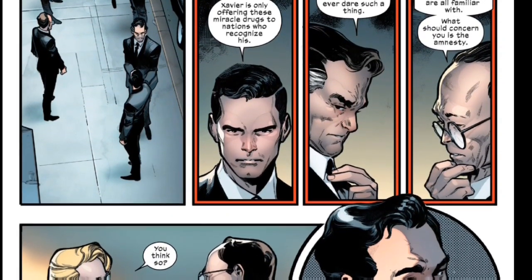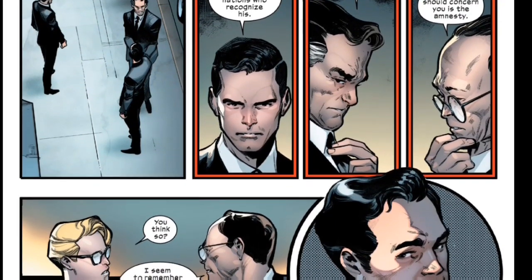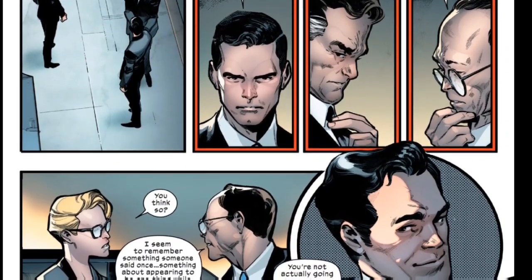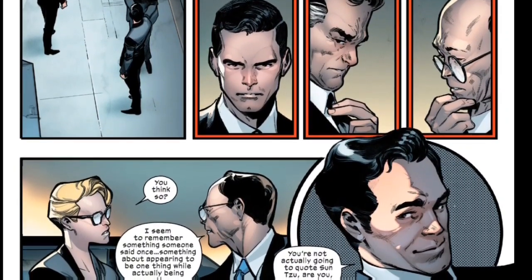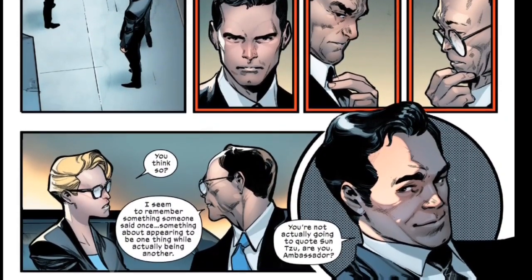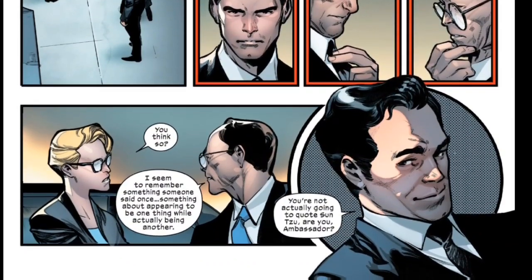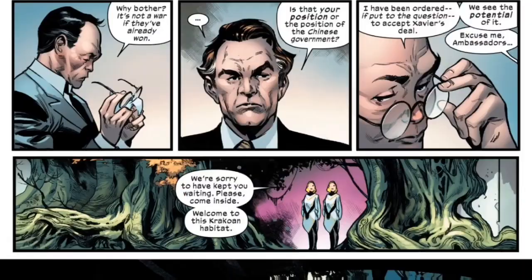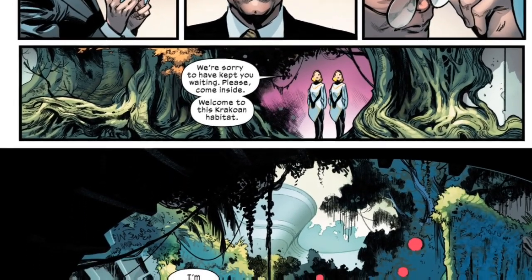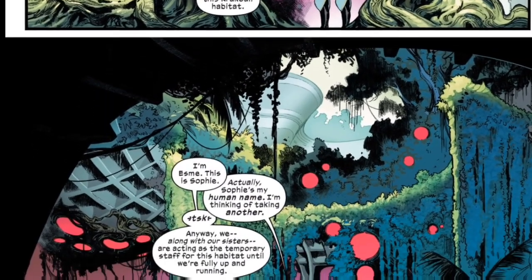So the pharmaceutical guy puts the finishing touches on it. He goes, "Trade deals, treaties, the money and power of it all. These are complications you are all familiar with. What you should be concerned with is amnesty." So one ambassador goes, "You think so?" And ambassador goes, "I seem to remember something someone said once. Something about appearing to be one thing, but actually doing another." One ambassador goes, "I know you're not quoting Sun Tzu, are you?" Dude that wrote The Art of War. So the Chinese ambassador goes, "Why bother? It's not a war if they already won." So one ambassador goes, "So that's your position of the Chinese government?" And he goes, "I have orders to accept Xavier's deal."